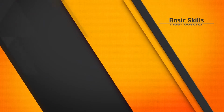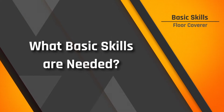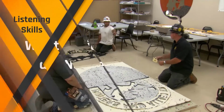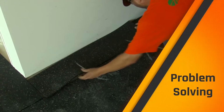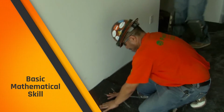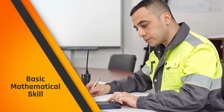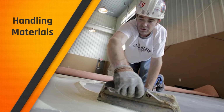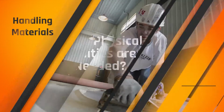What basic skills must you have? The basic skills needed to be a good floor covering installer are the same as those that make up a professional tradesperson. You'll need to be effective at listening to others, not interrupting, and asking the right questions, thinking about the pros and cons of different ways to solve a problem. A basic knowledge of math, making calculations, and making precise measurements is crucial to the floor covering installer trade. Of course, the bulk of your job is going to be the handling of tools and materials, and to be an excellent floor covering installer, you will have to master them.